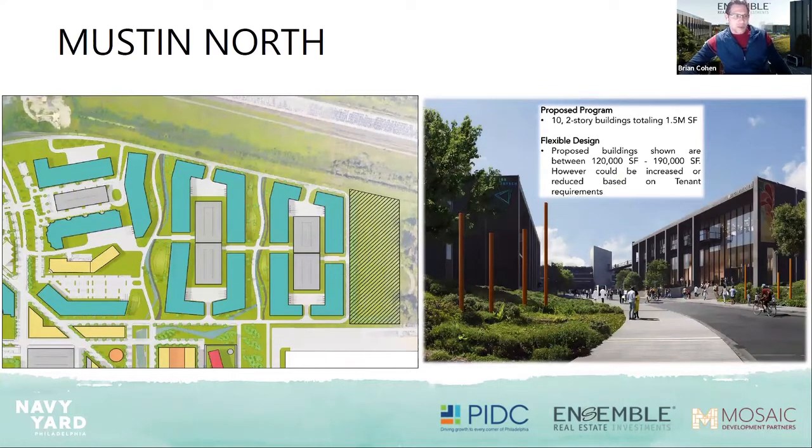Moving over to the Mustin North, I think this is a very interesting site for us and the planning team. This is where we envision this life science R&D and manufacturing district. We see this as having a complete ecosystem for life science companies, with somewhat of a focus on the commercialization phase of those companies. Historically in Philadelphia, a lot of these companies started at Penn or CHOP in University City in the Science Center. And as they grew and commercialized, there really was not much of an opportunity in the city of Philadelphia for those facilities. So they either moved to the suburbs or they may have moved out of market.